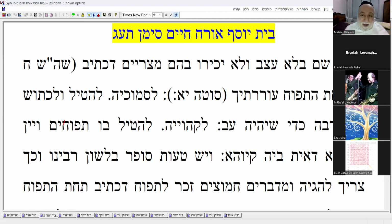Diktiv tachat tapuach oratich. There's a verse that talks about that in Shir Hashirim, in the Song of Songs. Lismuche latil v'chtosh bo arbe kedei l'shiu av. So, as we said, it should have a thick texture to it, like muddy, as a reminder of the mud, of the clay. L'kiyua le'atil bo tapuchim.